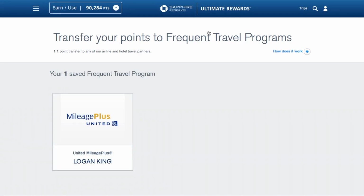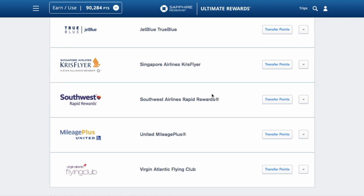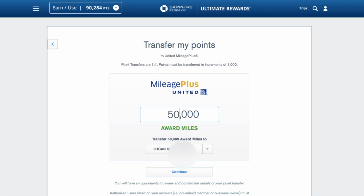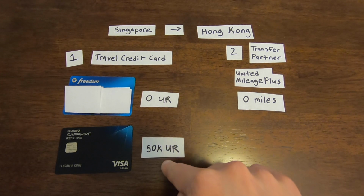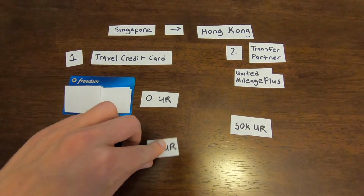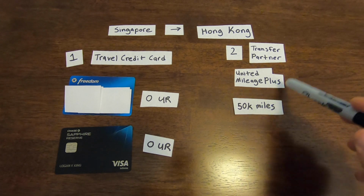And you can see that I have used Mileage Plus previously, and there's also plenty of other options to transfer points out to. But for here, we would just click Transfer Points for United Mileage Plus, choose how many award miles we want to transfer, and then click Continue. So here, I would put 50,000 award miles and move those over. So now we've successfully transferred our 50,000 Ultimate Rewards points into United Miles. We now have our 50,000 miles in our United Mileage Plus account.